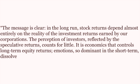It is economics that controls long-term equity returns. Emotions, so dominant in the short term, dissolve. And again, we can get overly emotional when it comes to investing because we tend to look at the short term and forget about the economics of investing, and really how economics plays a huge role when it comes to investment returns. Ultimately it's supply and demand, it's economic growth, and it's the value that many of our best companies provide in the marketplace that determines investment returns in the long run.